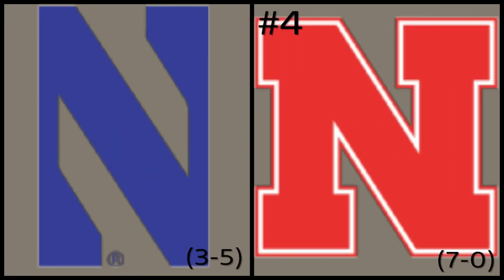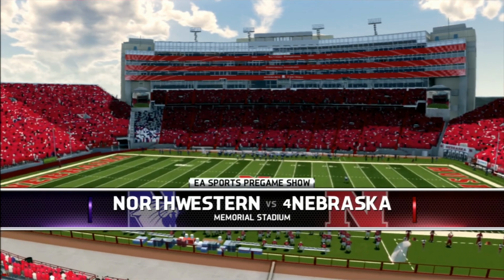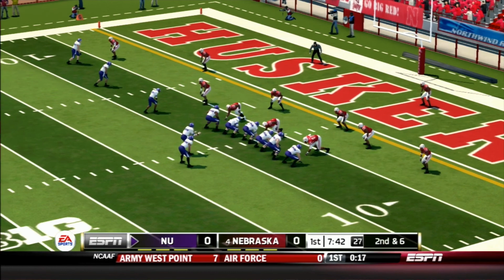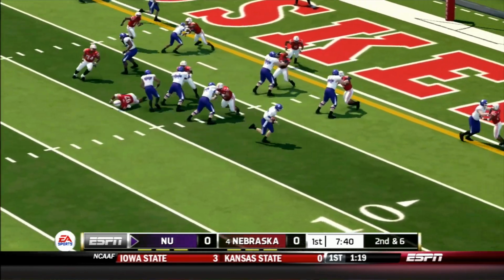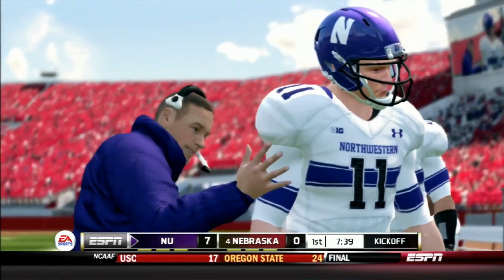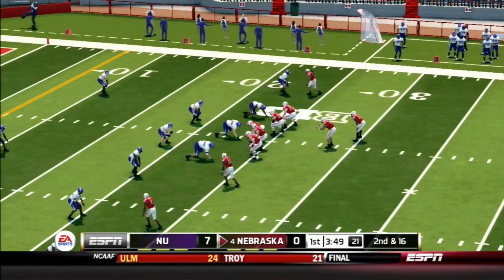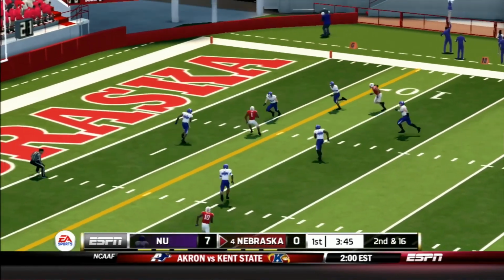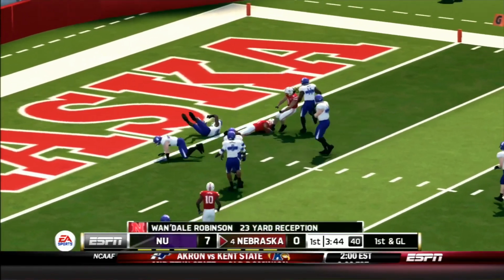Let's go to Lincoln, Nebraska, number 4, Cornhuskers at 7-0, facing the Wildcats of Northwestern at Memorial Stadium. Northwestern, early in the first quarter, Aiden Smith pulls it down, runs it in from 7 yards out, and Northwestern goes up 7-0.